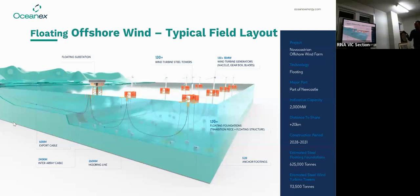The turbines are on floating foundations, so steel semi-submersible foundations, which are moored to the seabed by multi-spread mooring. Then we have dynamic inter-array cables connecting all the strings together to a floating offshore substation, and then an export cable to shore. So a lot of steel, a lot of moorings, a lot of rope, and a lot of chain, but essentially everything's floating and moored. Any questions? No?